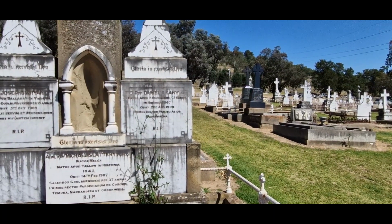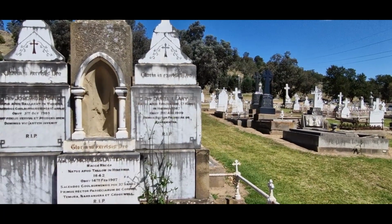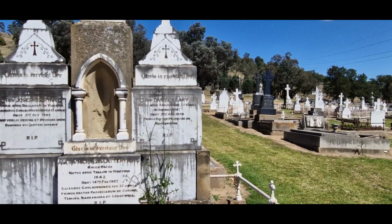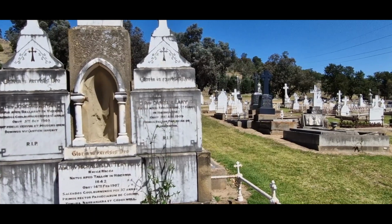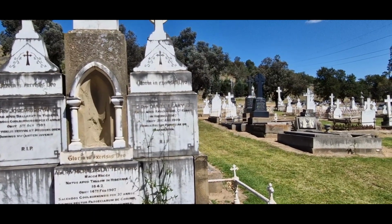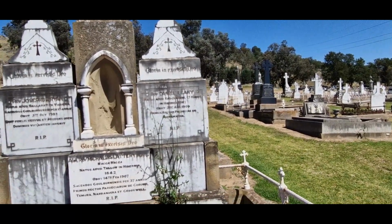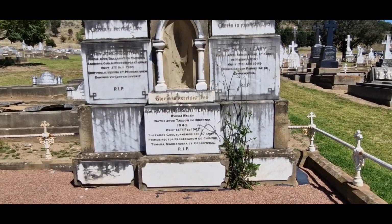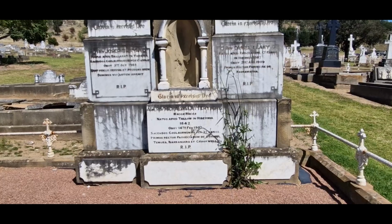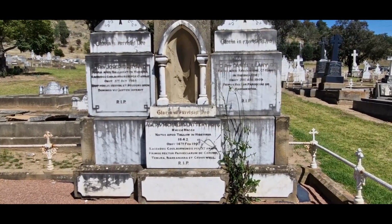And this one is Reverend Daniel Lee from County Kerry in Ireland. And this is Admin Reverend Michael Sladdy, Wagga Wagga, 1907, so 1909.